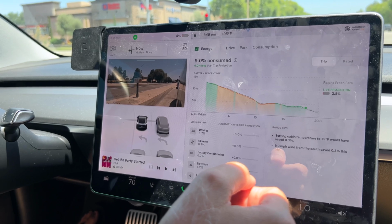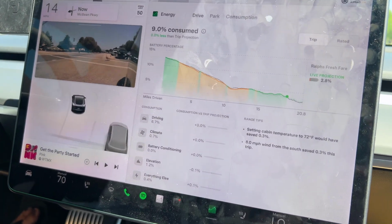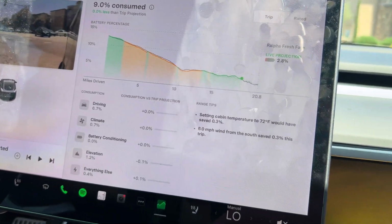If you're wondering what AC does, even changing it to just 72 Fahrenheit only saves 0.3% of battery. So AC is really not a big factor.